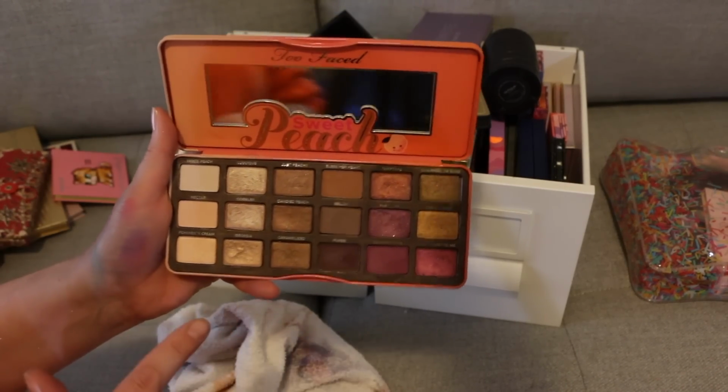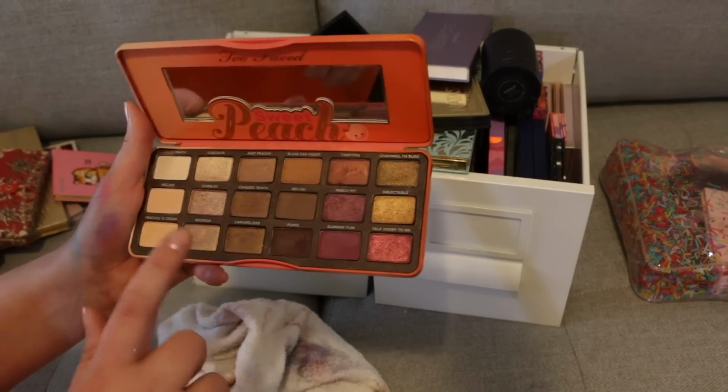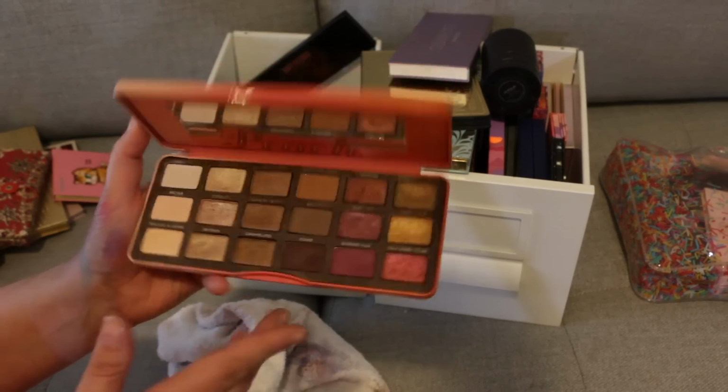This is not the Sweet Peach palette from Too Faced. I made this one and it's very bland and boring, but I think it's stunning and I do want to pan this one. So note to self.